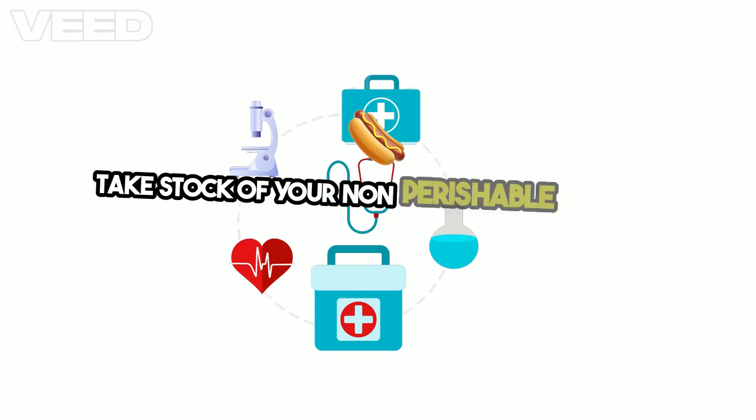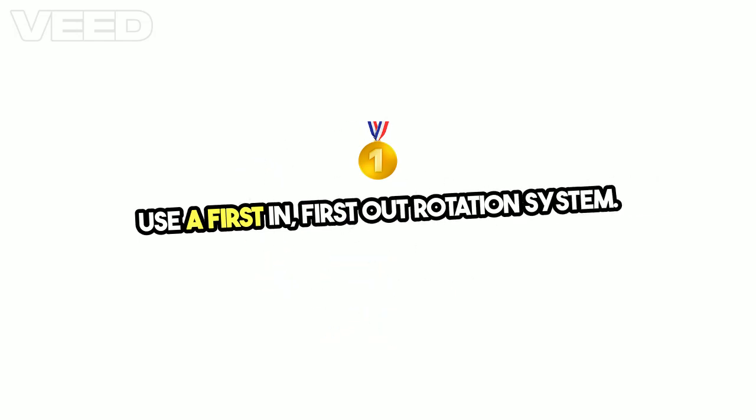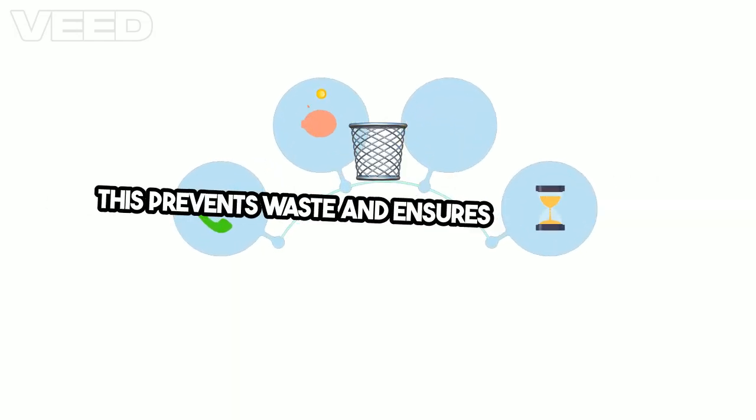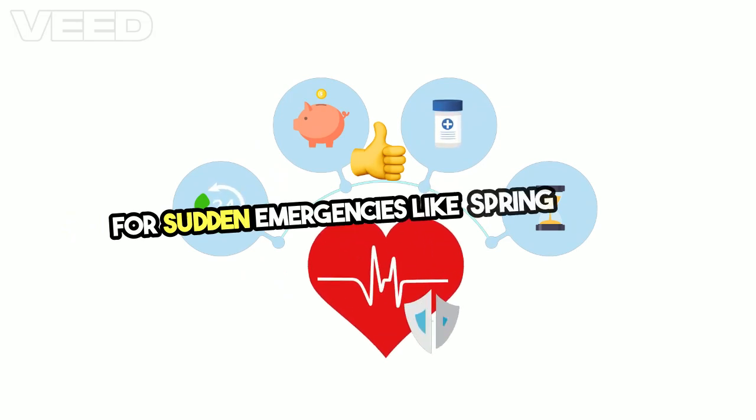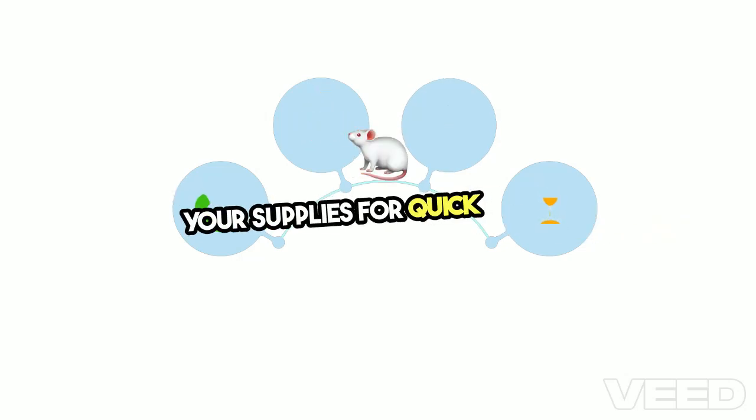Take stock of your non-perishable food items and use a first-in, first-out rotation system. This prevents waste and ensures you're ready for sudden emergencies like spring storms. Don't forget to organize and label your supplies for quick access.